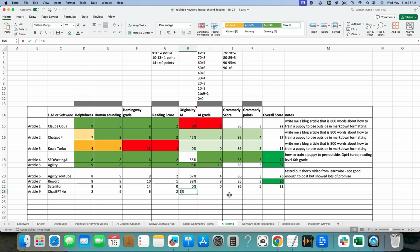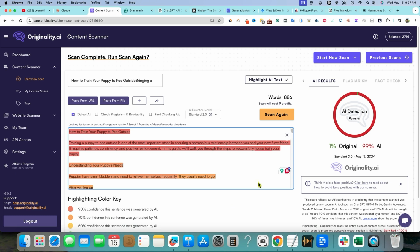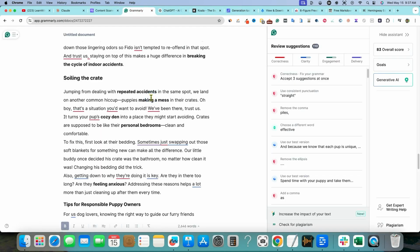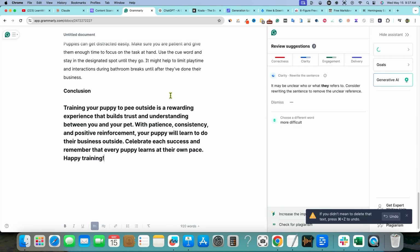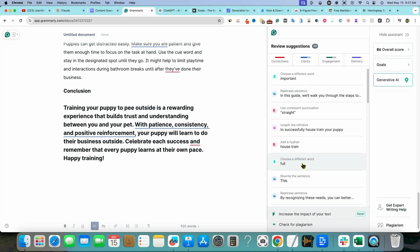Originality, we've got a 1% right there. And so we come up to our chart up here and we get 1 point because it's not a 0. So we do get 1 point for that, but that's not good at all. And then finally, we'll go into Grammarly right over here, and we will test this out as well. So this is just, remember, a sheer "write me an article about this" test, and that's how we've performed these tests. And we've even used the same query to make it as a controlled test as we possibly can.